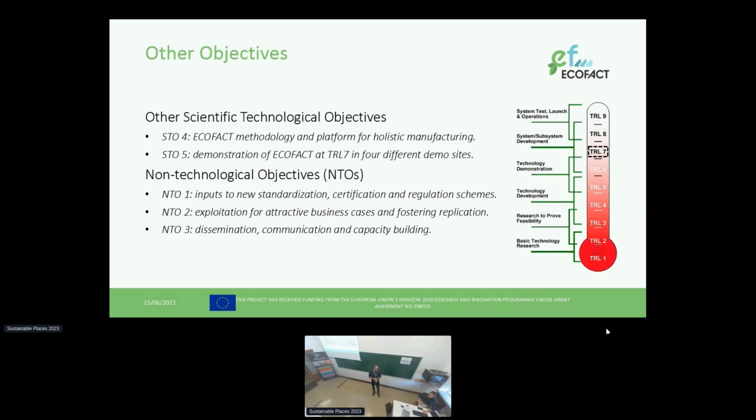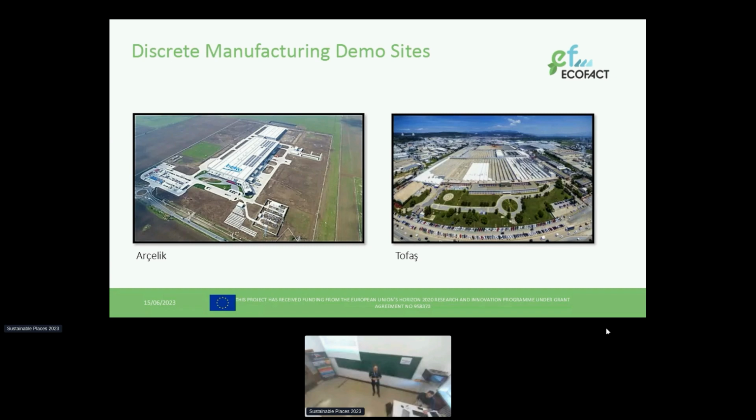So please, Riccardo. The real protagonists of this project are the demo sites. So we are working with discrete and continuous manufacturing in order to test our solution in different industrial environments. One of these demo sites is Arcelik. It's a washing machine factory based in Romania. The other one is Tofaş, an automotive factory of the Heineken Group based in Turkey.